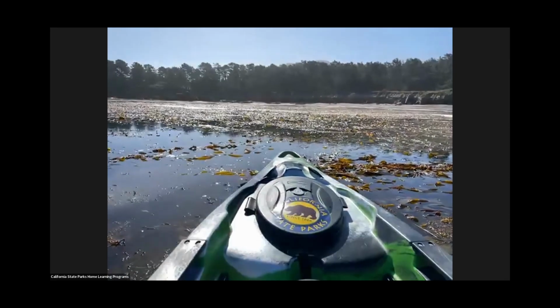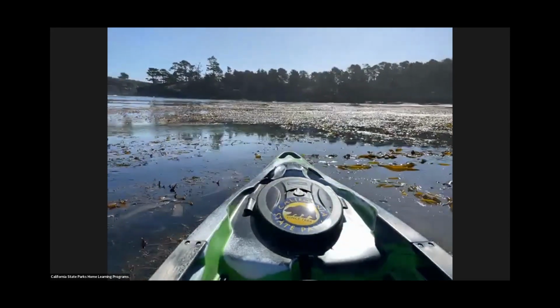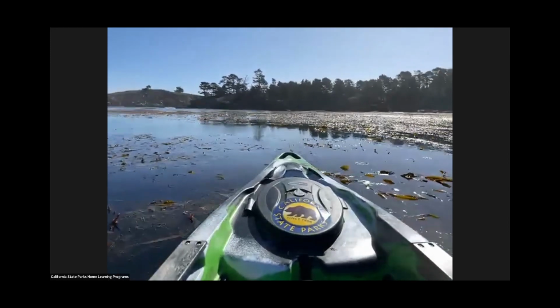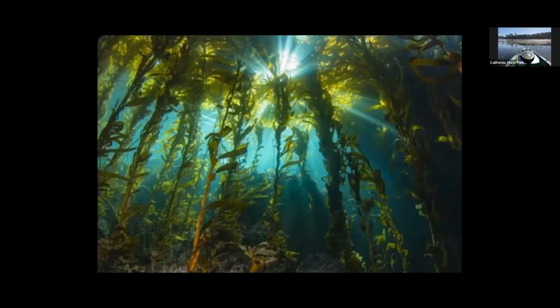I want to show you what this looks like underwater. You can see it above water here. Here, I'll change my camera view. You can see it floating all around me. But it's kind of hard to tell what it is. It just looks like a bunch of seaweed floating, right? So let me share with you what it looks like under the water. And here we are. This, friends, is a giant brown kelp forest. An underwater forest. Pretty magical, right?